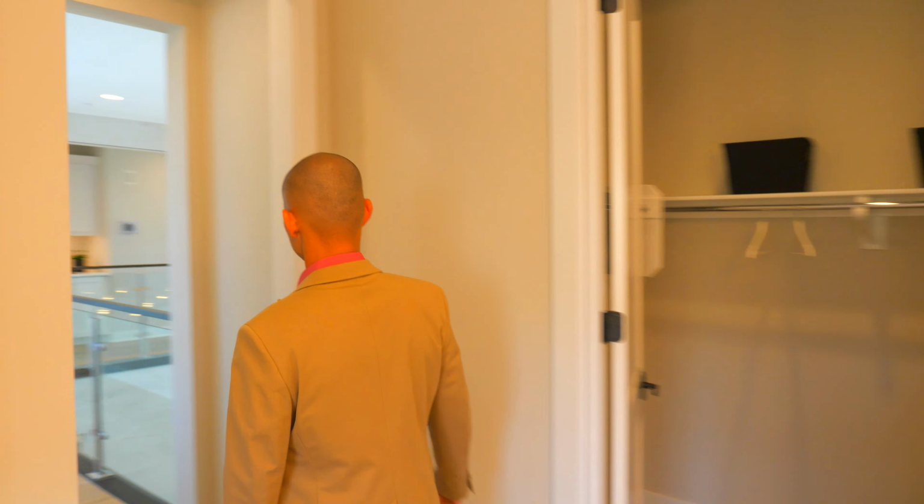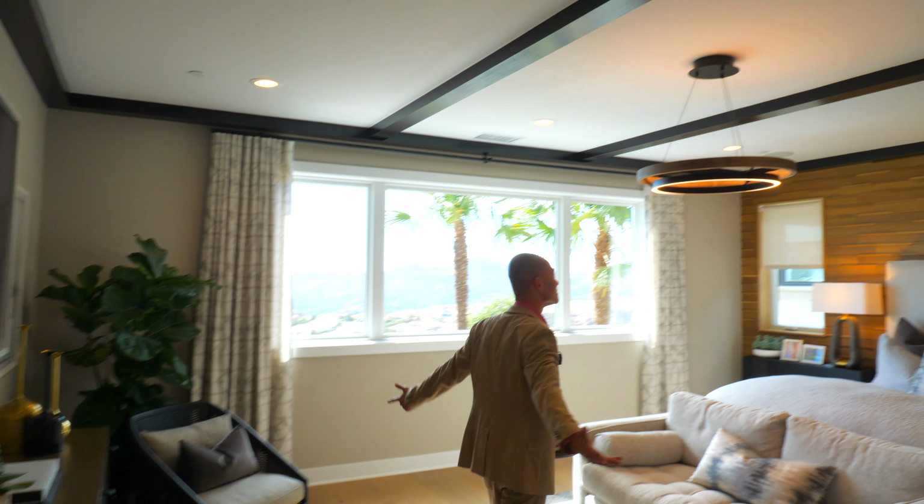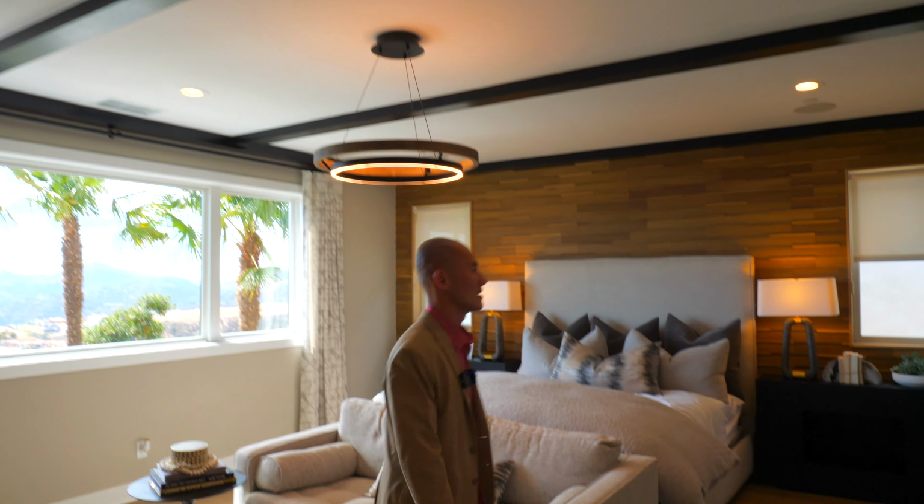All right, so walking back across the catwalk here. Let's start over there. Some more white cabinets option over here. All right, check it out. We got the master bedroom. What do you guys think?